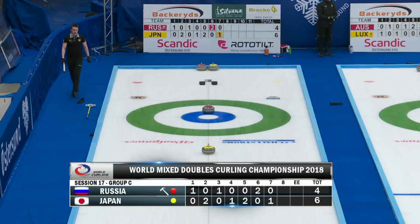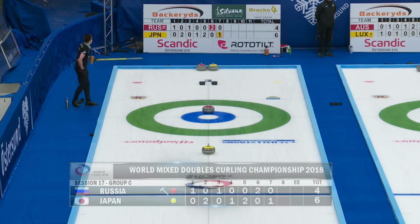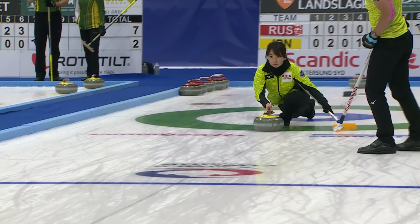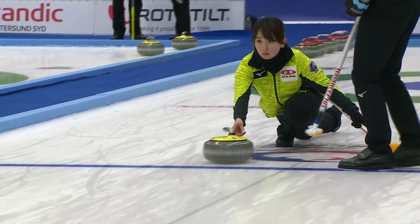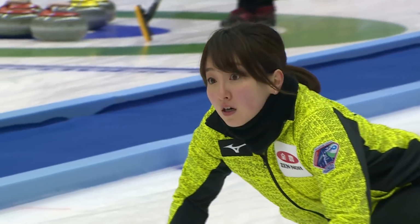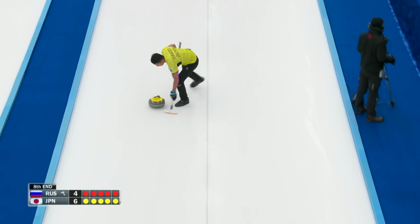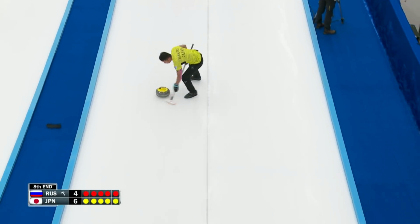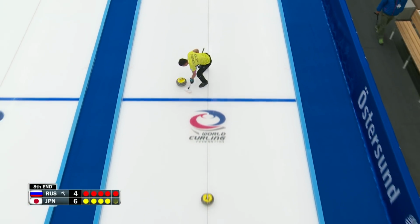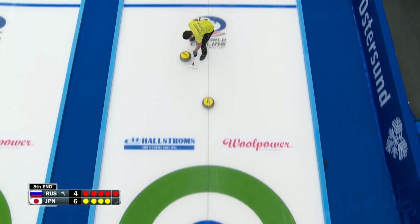Welcome back to Östersund, Sweden. 6-4 game for Japan playing Russia in Group C. 5 groups, 8 teams per group, 40 teams in total. 3 teams from each group goes on to the playoffs, and one lucky 4th placed team gets through as well.